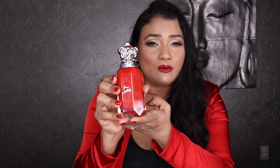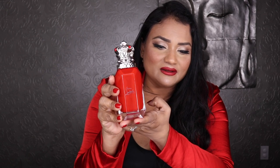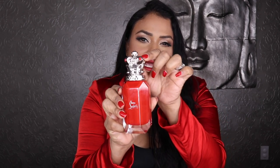I mean, they are high quality too. I love the scents, I love the bottles. But anyway, look at this bottle. That cap is just really beautiful and ornate and very, very super luxurious. So you guys, the cap of this bottle is obviously literally a crown.